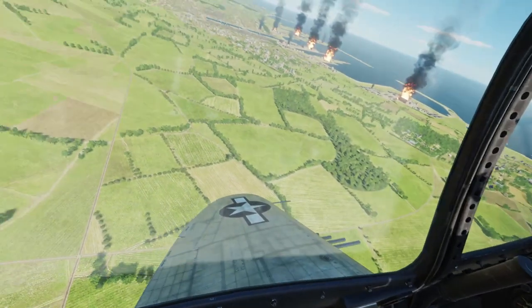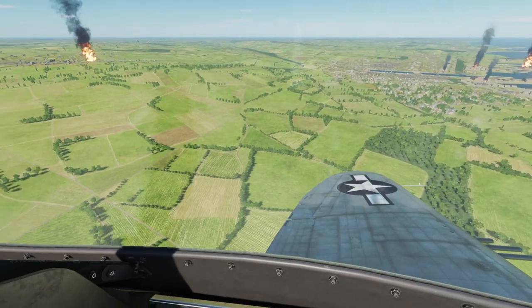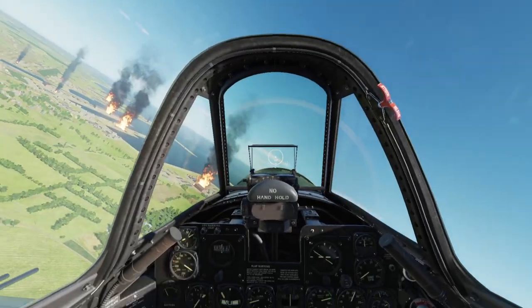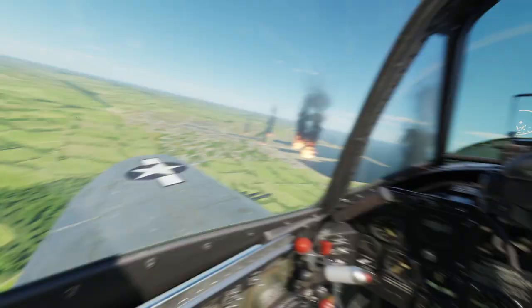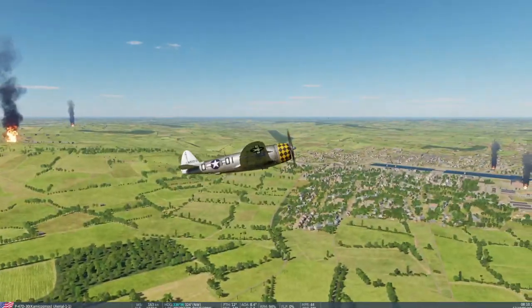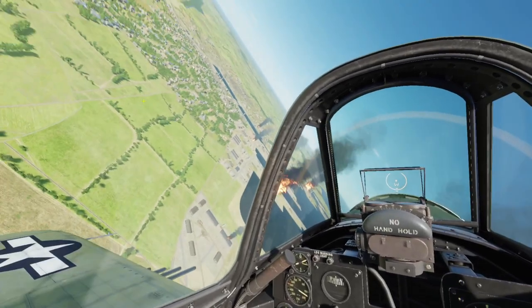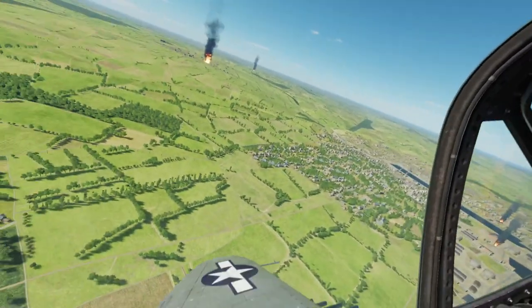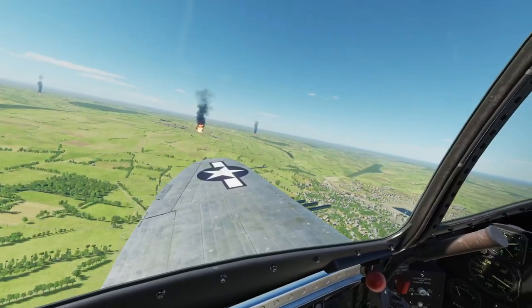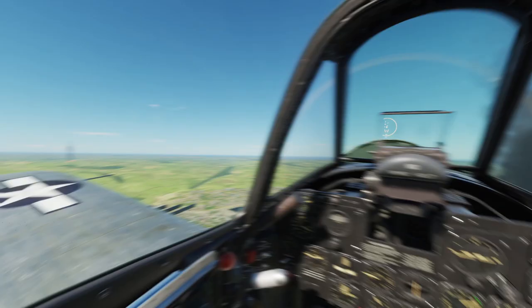And we're going to circle around. We're going to hit them again. There's a wingman that was avoiding some AA. I bumped a switch. I want to make sure I didn't have gear down or something. There they are. There's another P-47 flying over them right there.